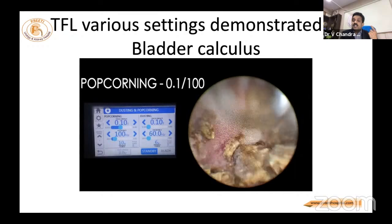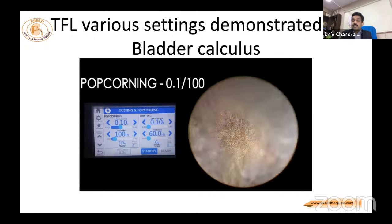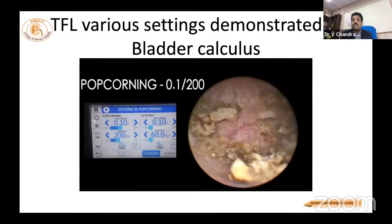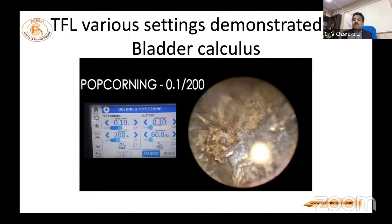Your fragment sizes are different with various technologies. But ultimately, we have to know which surgery we are doing and where we are located. In the inferior calyx, better not to leave any fragments. They grow and you may not be able to suck them out. In the bladder, all these fragments can be sucked out with the 18 French or 22 French nephroscope with just a simple Ellik evacuator.